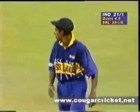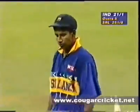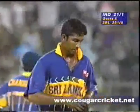That really was unlucky for Vikram Singh. Got the edge, opened out Manjrekar, and the ball running away fine to third man for 4 runs. 21 for 1, India after 5.